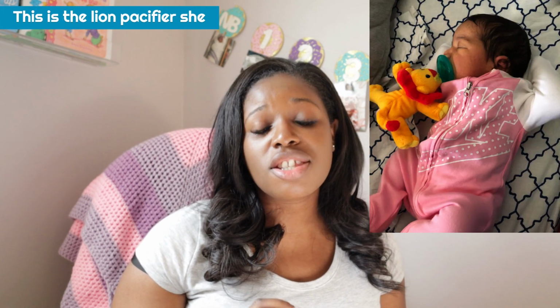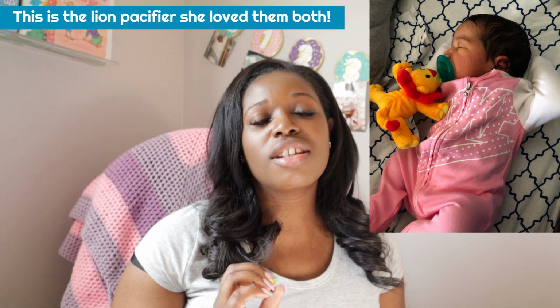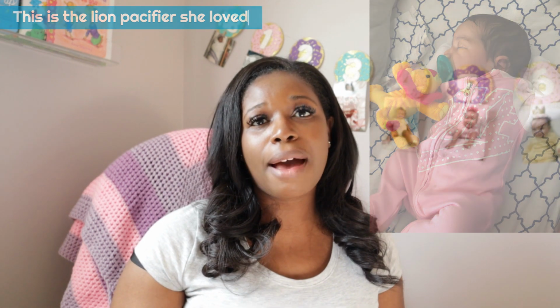But I will recommend a pacifier, which the only pacifier that she loved was the Philips Soothie, the Snuggle pacifier. It's the one with the giraffe on it. She loved that thing. I am telling you, if you try to take it out of her mouth and give her another pacifier, it was not happening. She loved to hold it, cuddle with it.